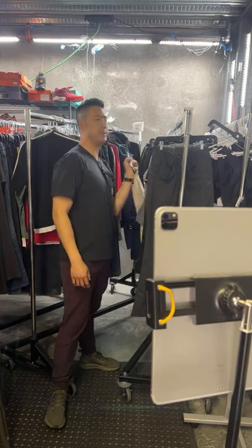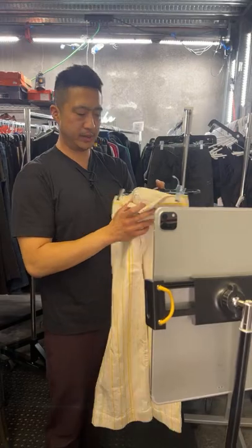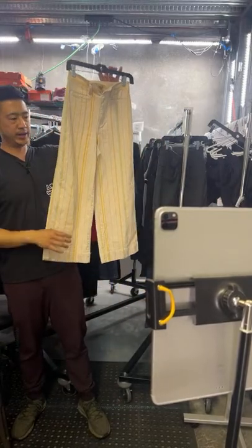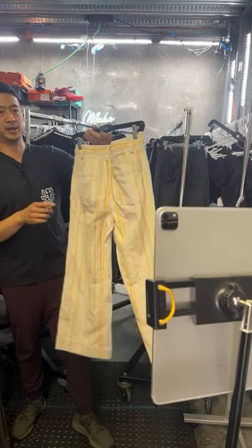Okay. Lots of Madewell today. Yeah, cartoon orange cat. Madewell, size 25. Stripe, this is a high-rise wide crop and really, really good style. So also a cute color.